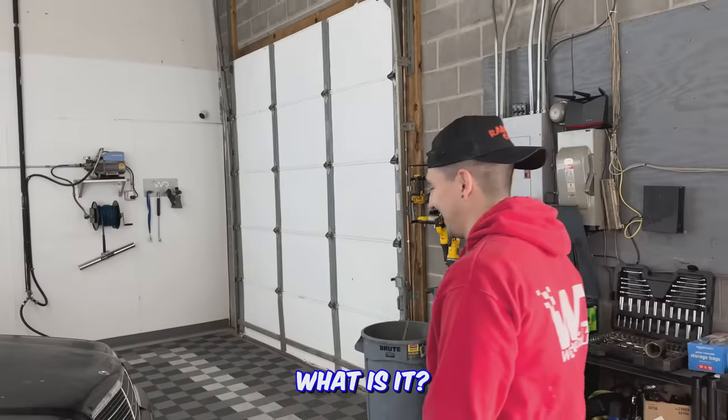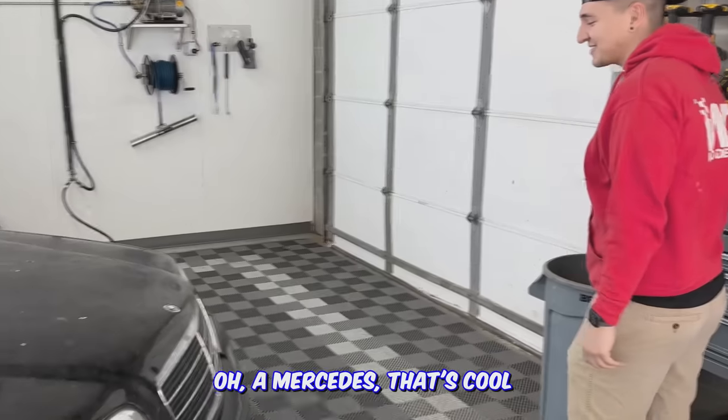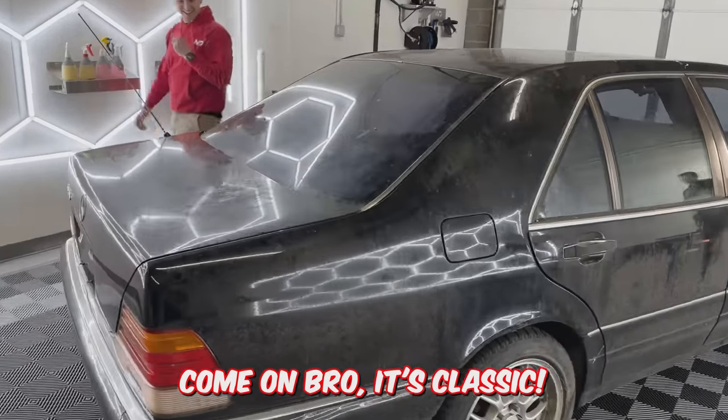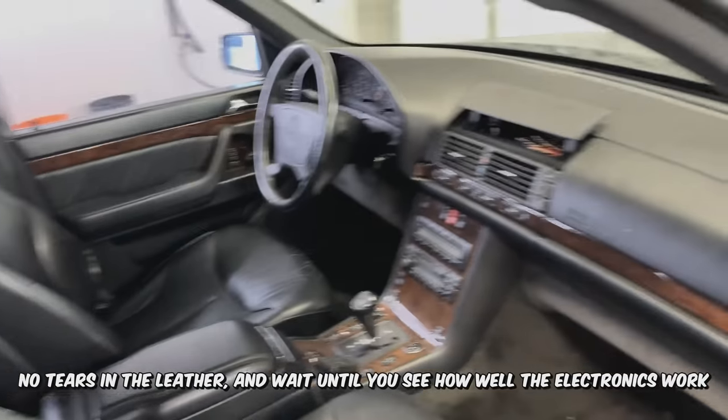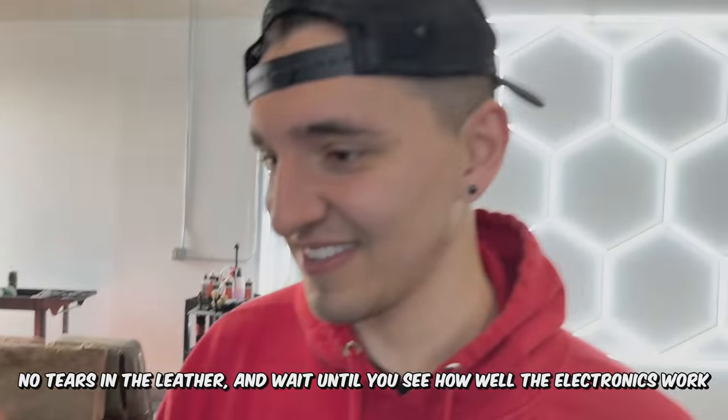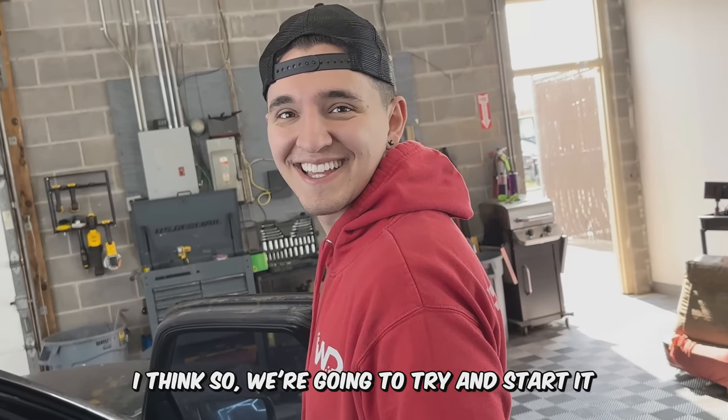What is it? Oh, Mercedes. That's cool. Oh, wow. It's classic. That's pretty clean. Look how nice it is in there. No tears in the leather. And wait till you see how well all the electronics work. So we get to drive it? I think so. We're gonna try and start it.